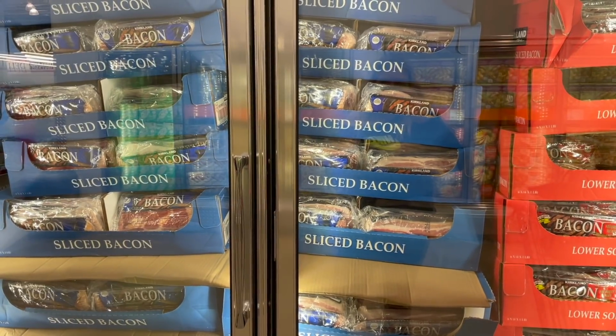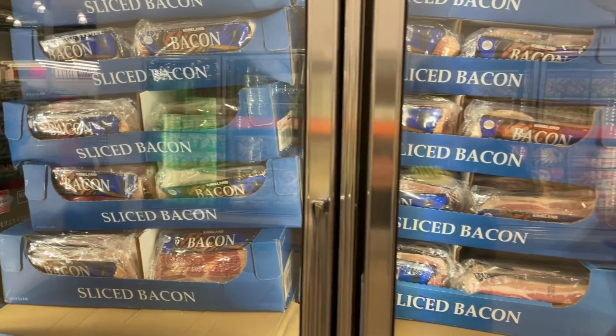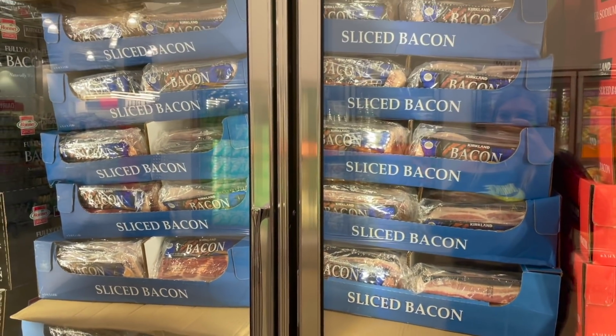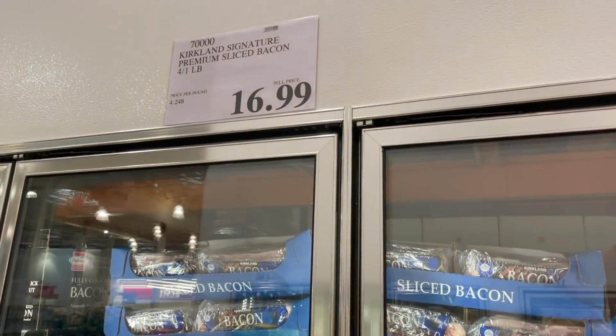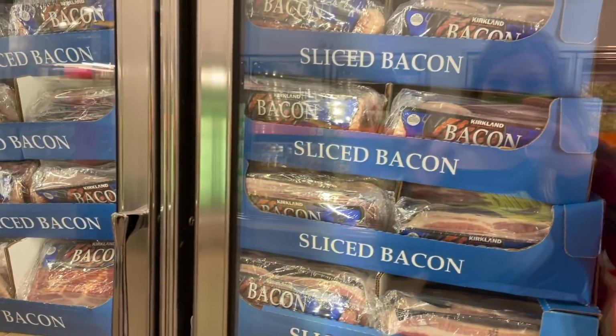As you can probably guess, some of my breakfast and lunch options include bacon. We are completely out. Usually I have a few of these stashed away in the freezer, so that's okay. We'll just go ahead and grab it now. $16.99, and you get 4 pounds of it. And for some reason, this Kirkland brand is just so good.